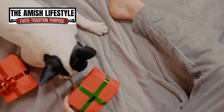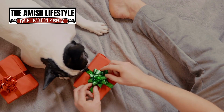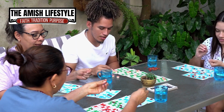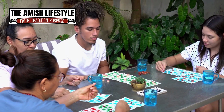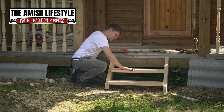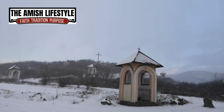When the cold really hits, families often gather in one home, usually the grandparents' or the one with the best stove. Kids, parents, aunts, uncles, all pile in for the evening. They eat, play games, talk, and stay warm using just one fire. Less wood burned, more laughter shared. It's not just practical, it's meaningful.